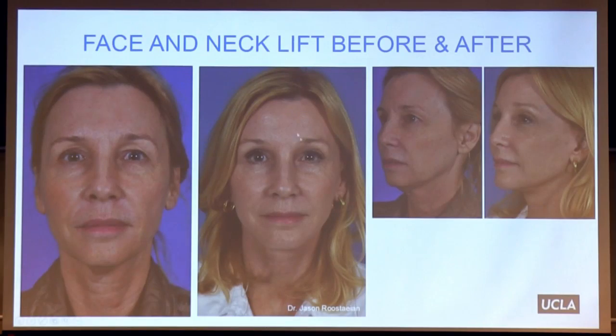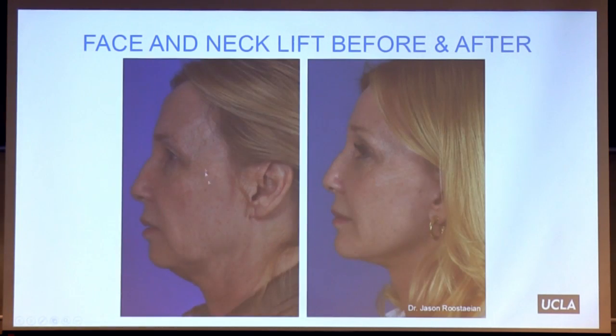So yeah, this was the patient again, that higher hairline, brought that forward. So she got the brow lift, she got the upper lid, and the facelift as well. And again, just a dramatic change, she had the chin implant. So whoever asked about the chin implant, yeah, there you go.